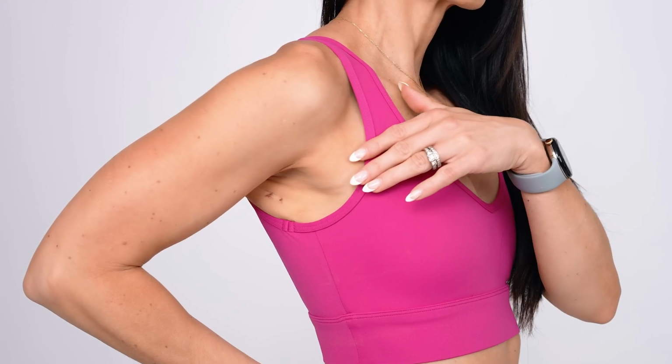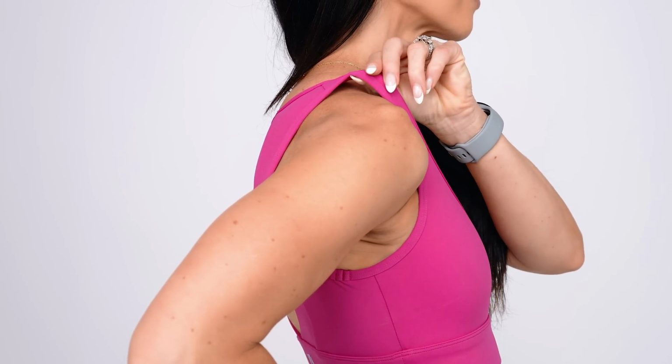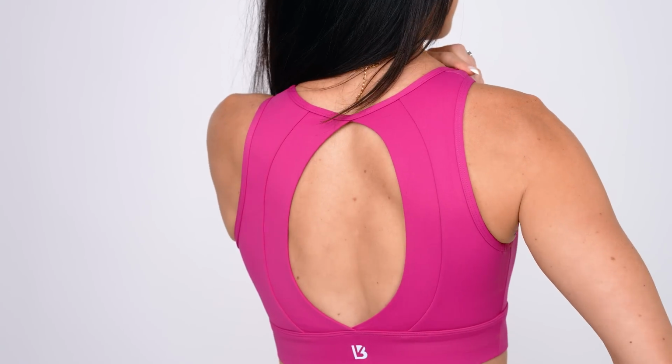So for me, sizing down may not be what you need to do, but it worked out very well for me. I find that this is now very high support. Don't get me wrong, I still wore the extra small for Chicago. I had no issues with that. It still kept me locked in. It kept my boobs supported enough for running for 4.5 hours, essentially. Everything was all good there. But on a regular day, I like the way the extra small fits on me more.